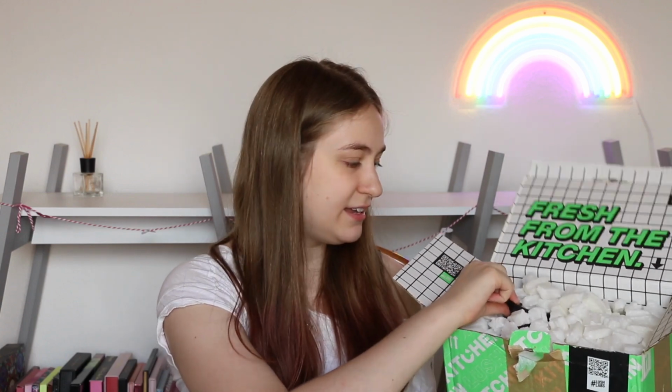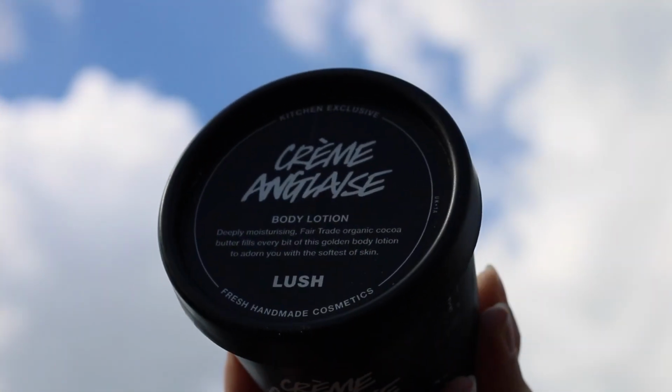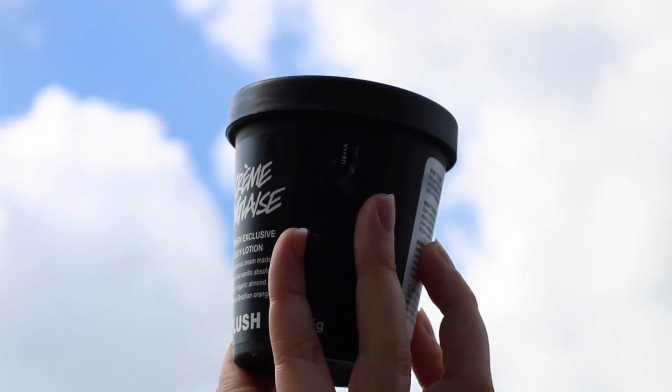Number one is in a tub. Whoa, this is big. Wow, okay, we have a full-size Creme Anglaise body lotion. I was not expecting a huge body lotion like this. This is pretty awesome. There's some very nice smelling powder on this too, but let's get into the actual Creme Anglaise first. Oh, this was the Creme Brulee one, isn't it?